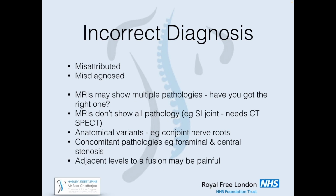And the other thing is to listen to their story. I ask them what their symptoms are like in different positions. So if they say to me, look, I never get it when I lie down, but I only really get it when I stand up, I'm going to want a standing MRI because it's more likely to show me the pathology. So it's a bit about what they might have and a bit about their story.